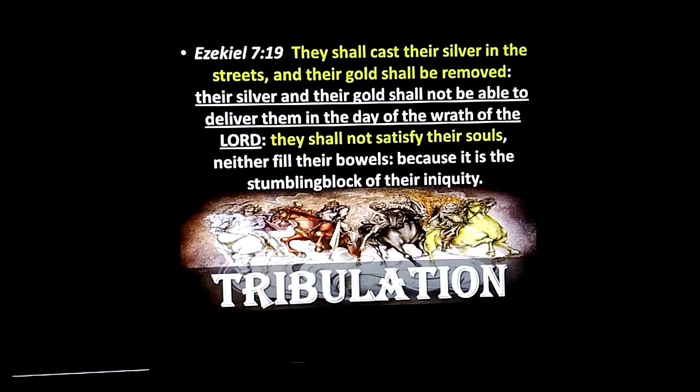They shall cast their silver in the streets, and their gold shall be removed. Their silver and their gold shall not be able to deliver them in the day of the wrath of the Lord. They shall not satisfy their souls, neither fill their bowels, because it is the stumbling block of their iniquity. The Bible even says your silver and gold will not even be worth food. Nobody will take it. Not even those whose business is satisfying your soul. It'll be worthless. Get rid of it.